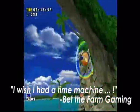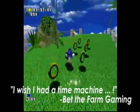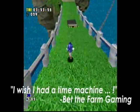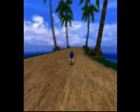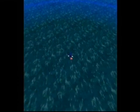I wish I had a time machine so I could go 10 years in the future and see all the AAA 3D Sonic games I'm sure Sega has in store for us. So what are you waiting for? Join the worldwide revolution. The Sega Dreamcast and Sonic Adventure are available everywhere you can spend money. Dreamcast. It's thinking.